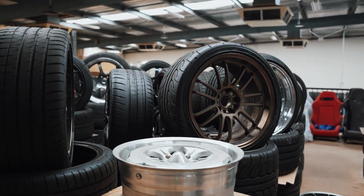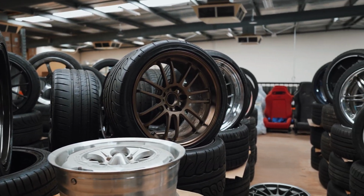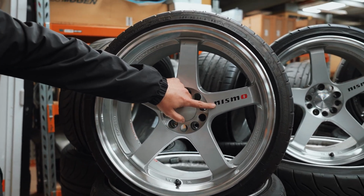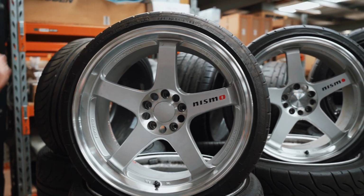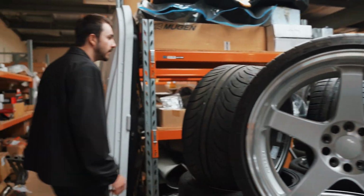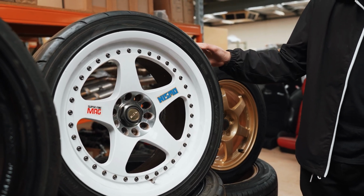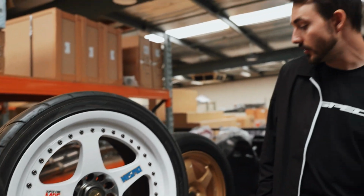Especially some of the ones down here, some of these LMGT4s and LMGT1s are very rare. These are OG LMGT4, with the sticker. Sticker means the OG wheel, and these are 19 inch. So this one and these ones are big dollar wheels. And then these ones here, original Nismo Super Fine Mag wheels. So they're LMGT1, but they're a magnesium LMGT1. Wow. These are very rare wheels.